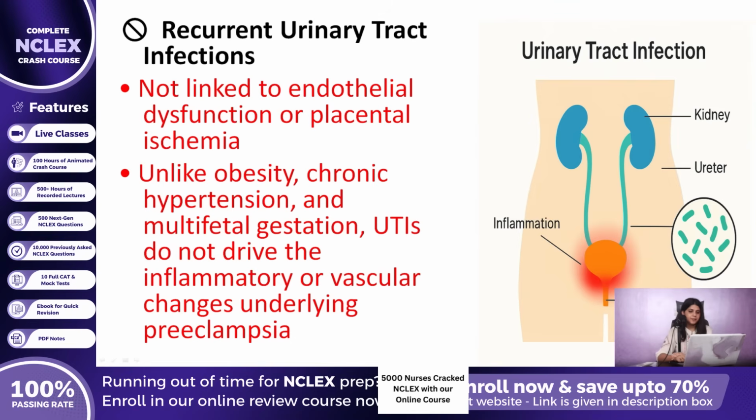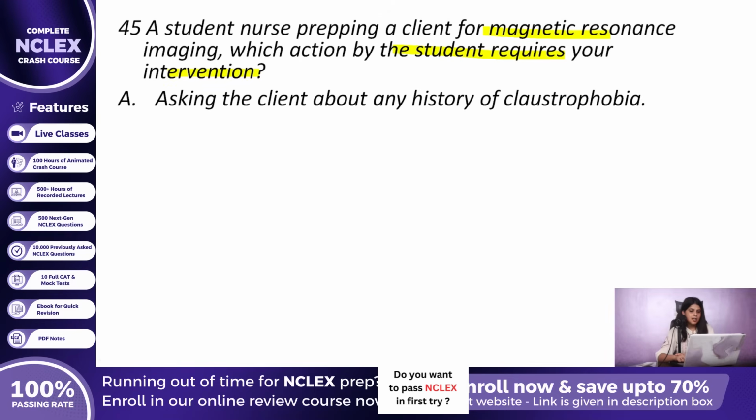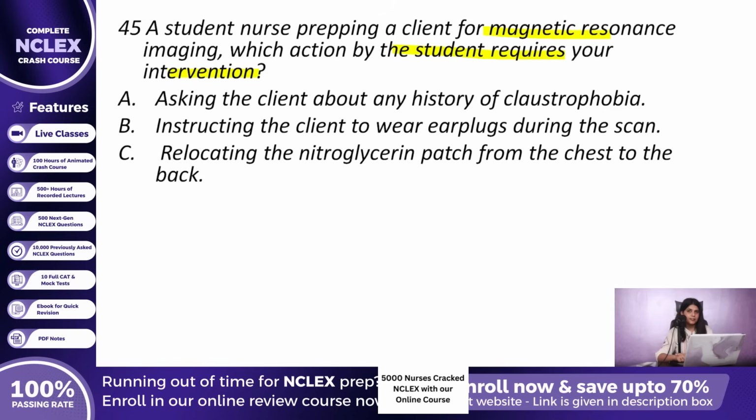Question 45. Next, supervising a student nurse prepping a client for magnetic resonance imaging. Which action by the student requires your intervention? Here are your options. A. Asking the client about any history of claustrophobia. B. Instructing the client to wear earplugs during the scan. C. Relocating the nitroglycerin patch from the chest to the back.